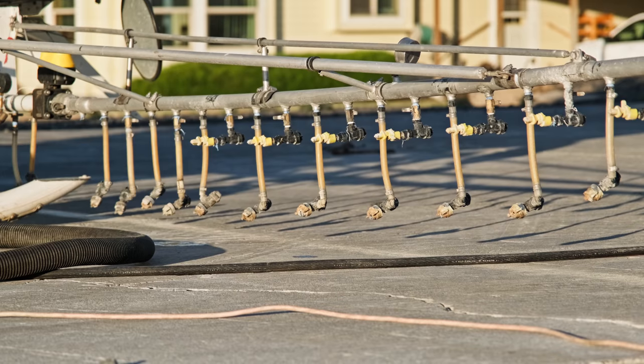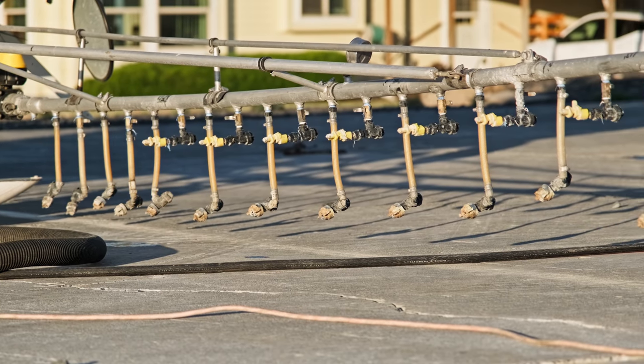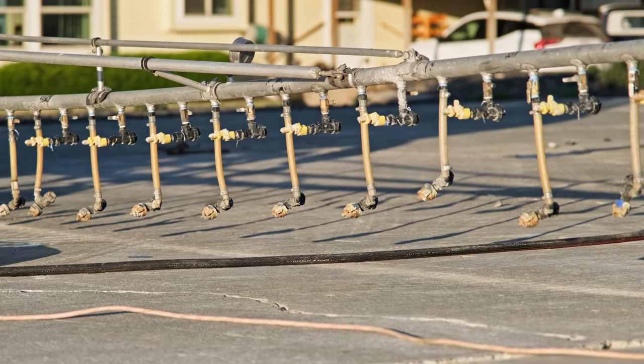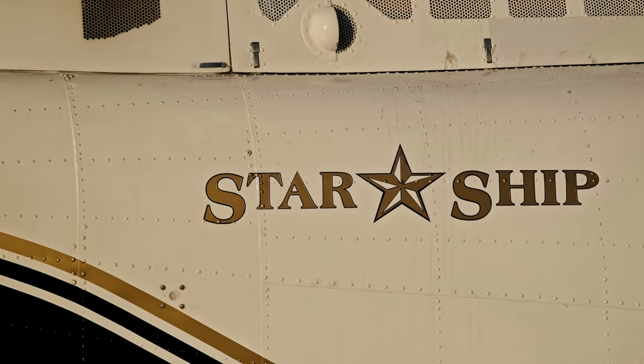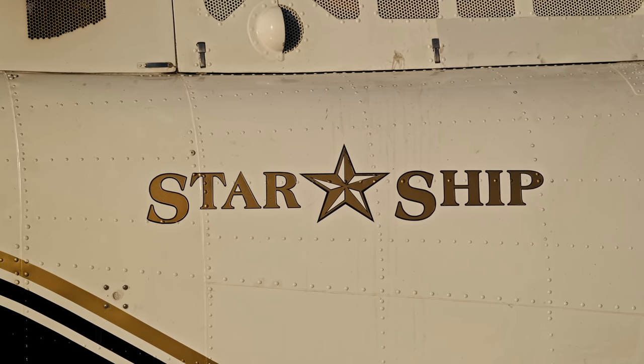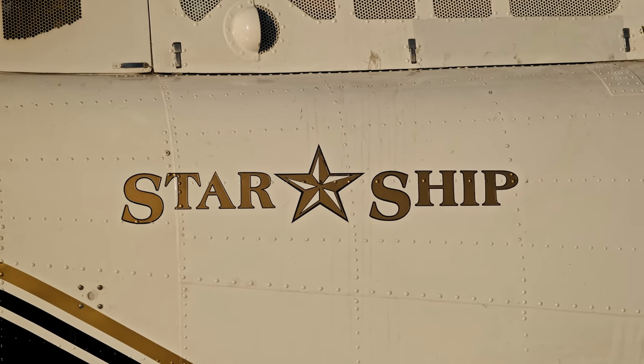Each one of these nozzles right here is like a giant sprinkler, and it's connected to that tank underneath there, and everything has to be super lightweight because this helicopter is very sensitive to weight. I think the total max load this helicopter can take is 3200 pounds gross weight, and empty is right around 2000 pounds. So by the time you add fuel, pilot, chemicals, water, all that kind of stuff, you got to be super sensitive. So 70-80 gallons of material they take up at a time, and then they run that through this whole spray system.